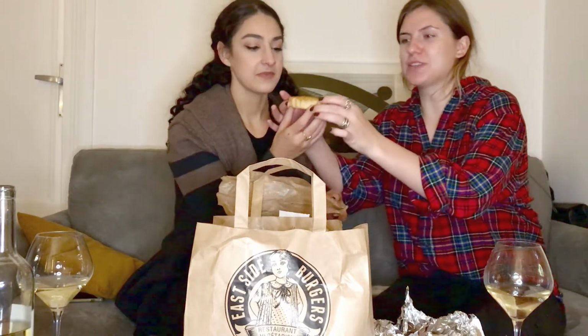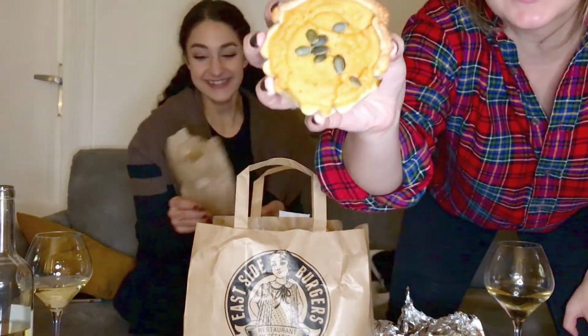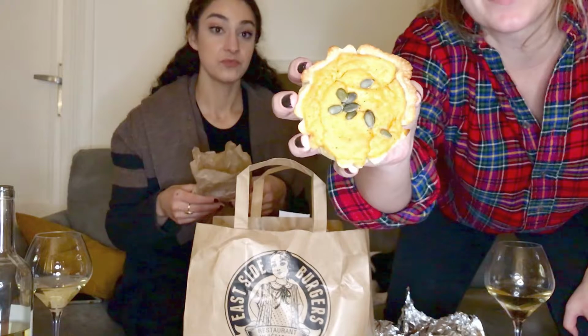It is a vegan pumpkin pie. To be fair, when I ordered the vegan pumpkin pie, I didn't think it would look like this. I have no idea if this will focus or not. But there's pumpkin pie seeds on it. So it looks more like a pumpkin crust, if you will. But that's gonna be fun.